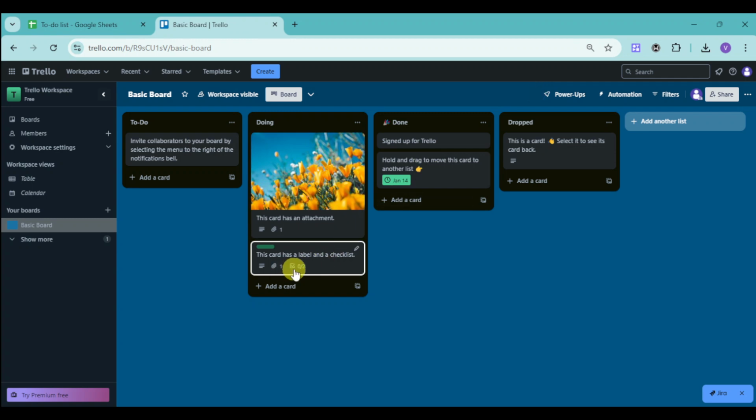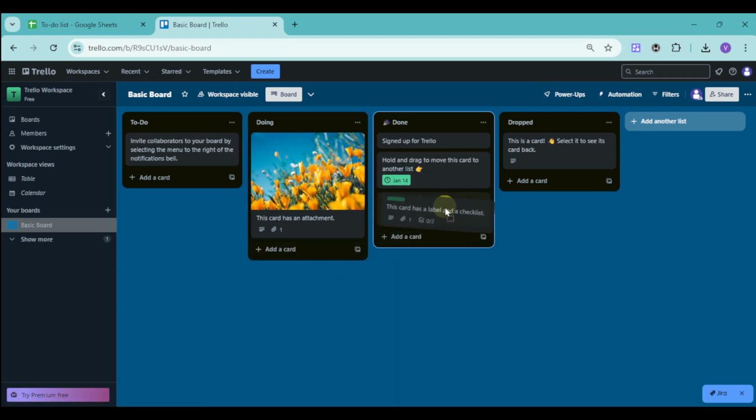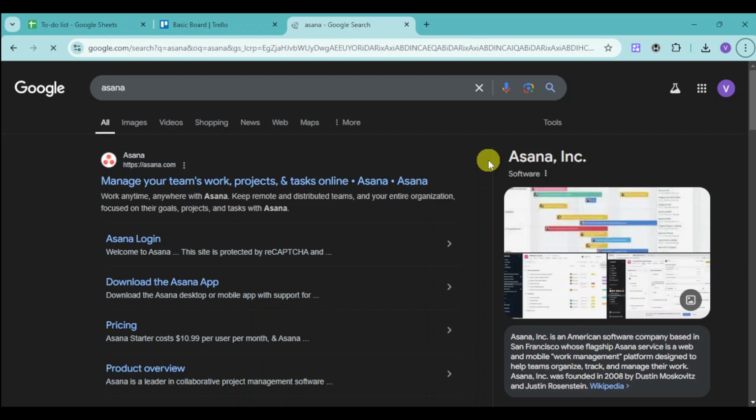So once you're done with that, just head over and then add it right here to the done option as well. So as you can see, it's actually really pretty straightforward and really good. Another option that I can recommend you is Asana. So Asana is like Trello but with a lot more interface.